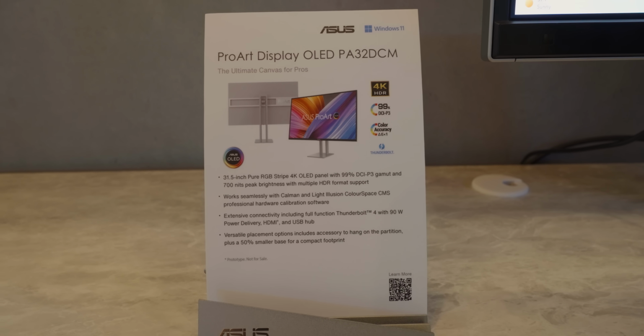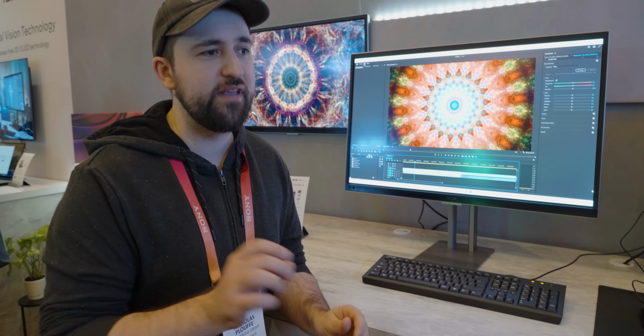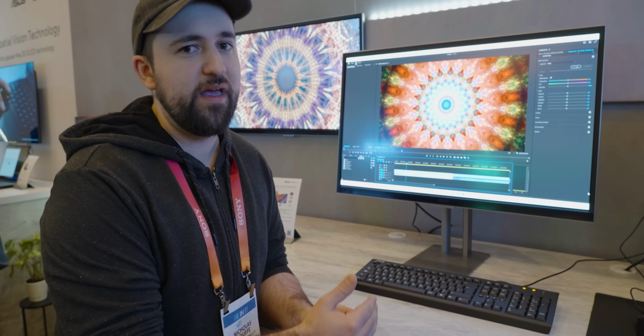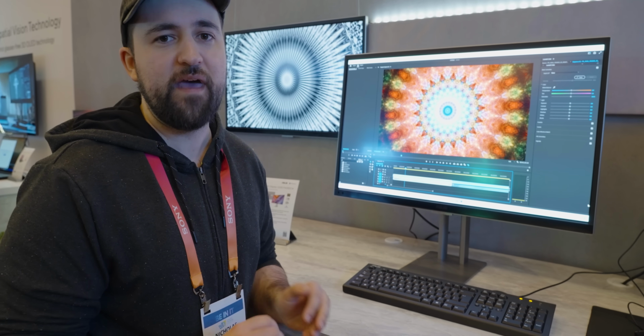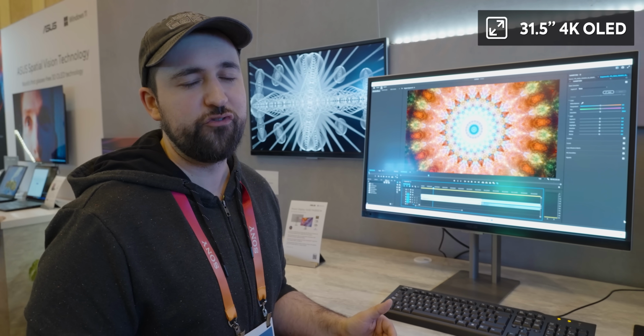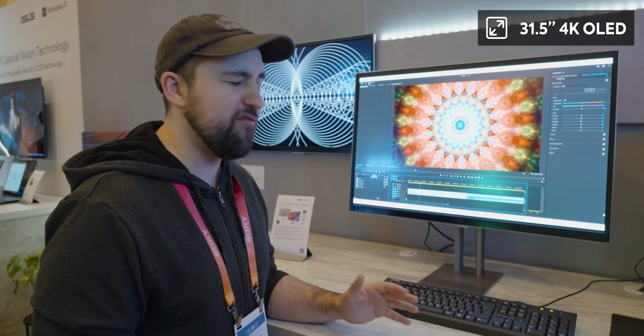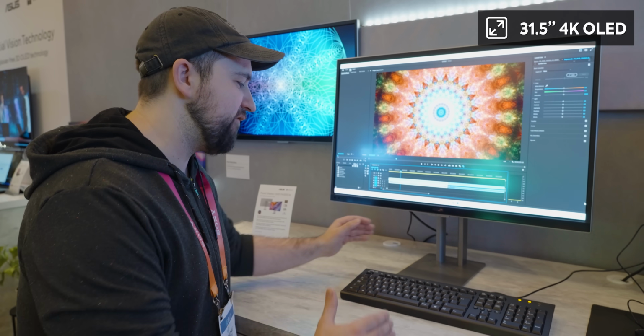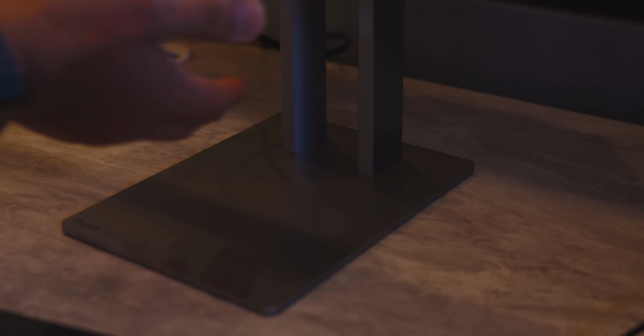just a dream. Mini LED was fantastic, and it still gets much brighter than this model, but you get haloing and blooming, and OLED just kind of solves that with that impeccable local dimming when it comes to HDR, with every pixel being self-emissive. We've got a 31.5-inch screen. It's still 4K. They have plans to go to a higher resolution in the future, but for now, this is what we've got. They've made the stand significantly smaller.